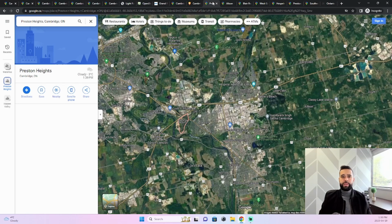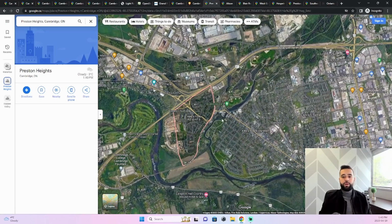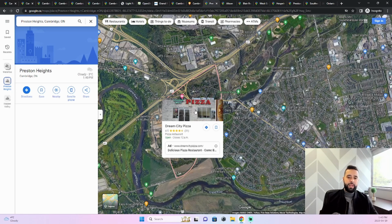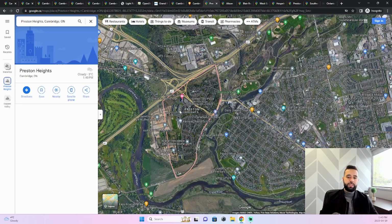In this section here, I'll go over the two neighborhoods I would stay away from if you are looking to move to Cambridge, or be cognizant that they're not the best neighborhoods and they're probably the worst neighborhoods within Cambridge. One of them being, of course, Preston Heights, located on the northwestern side of the city. It does have good access to the highway, but again, one of the poorer neighborhoods, a bit more crime than most, but again, the Waterloo region in general is quite safe, and looking at the general crime statistics, they are about on par with the general population within Canada. It really isn't that bad, but at the same time, there are better neighborhoods.